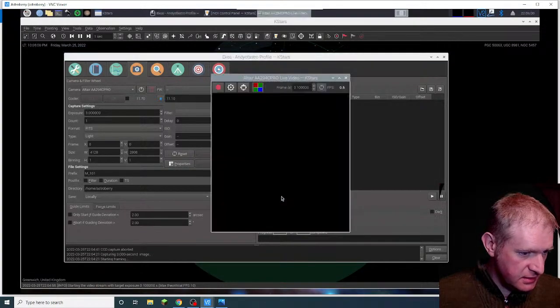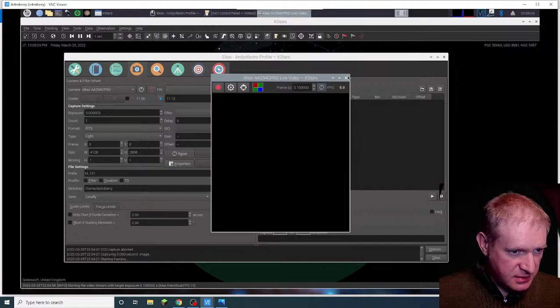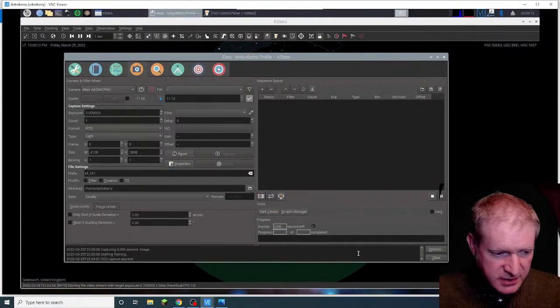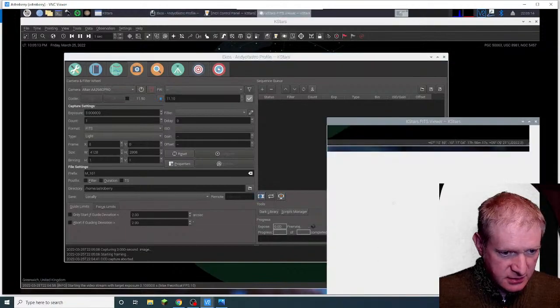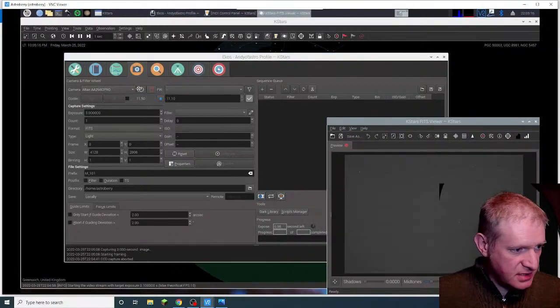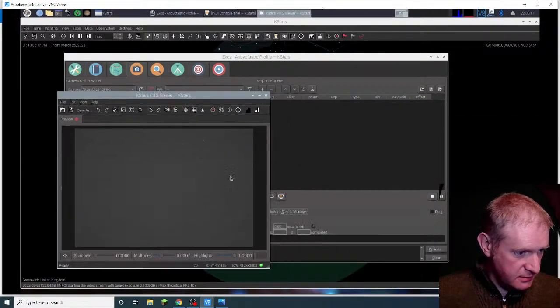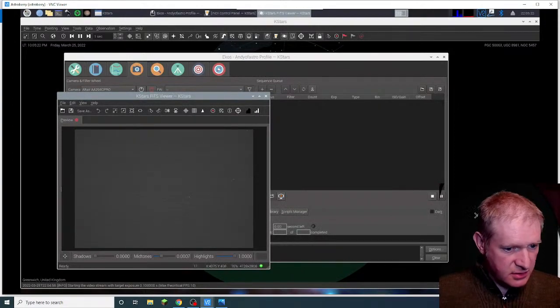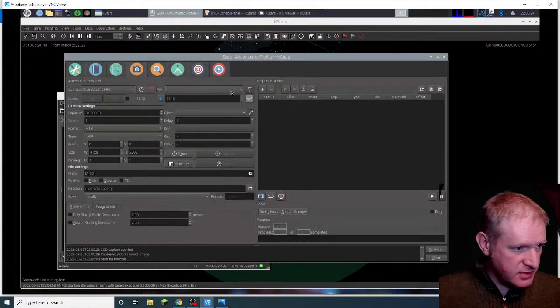That's live video. Let's see if live video works. Yes, 5 frames per second, so it can do live video. That's interesting. Now let's see if it'll do a loop. Now it's doing it. It's just weird. Why would it do that? So that's a 3-second exposure that's now been taken. Okay, that's good. Let's stop that loop. So the camera's now working.